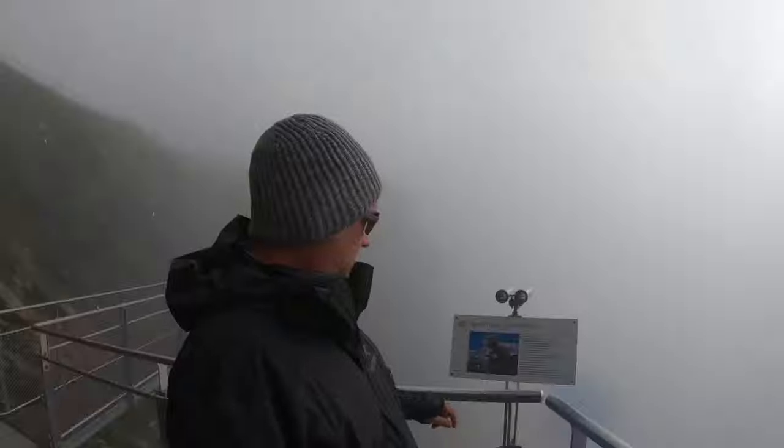The MÄNNLICHEN hike is an easy, mostly downhill hike that is one of the most popular walks in Grindelwald. It's 5 kilometers long and takes about 90 minutes. So this is definitely one of the more popular hikes here in Grindelwald, and with good reason. You don't have to go up too much, you don't have to go down too much. It's just a pleasant walk with extraordinary views.